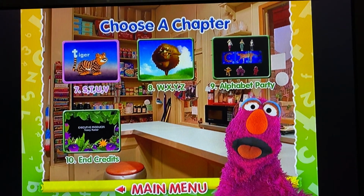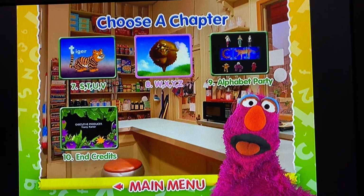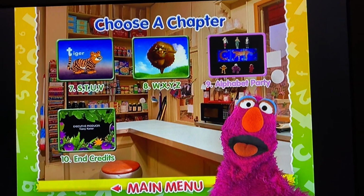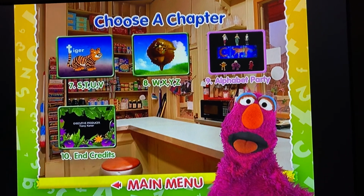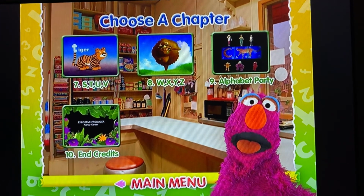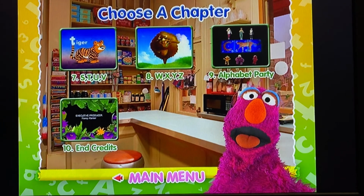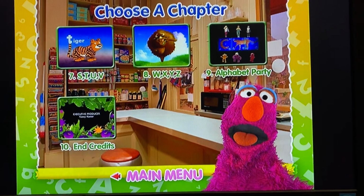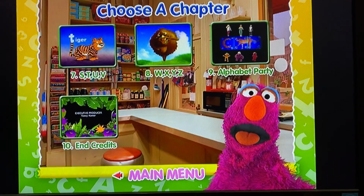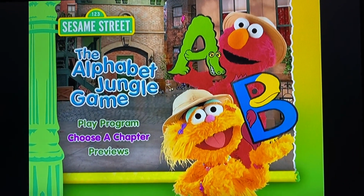The second and last page's chapters consist of S, T, U, and V, W, X, Y, and Z, Alphabet Party, also known as African Animal Alphabet, and end credits. I like how Telly is on the second and final page. Like I said, Telly is my main favorite Sesame Street character, and Zoe is my second favorite Sesame Street character. Hence why I like the Alphabet Jungle Game.